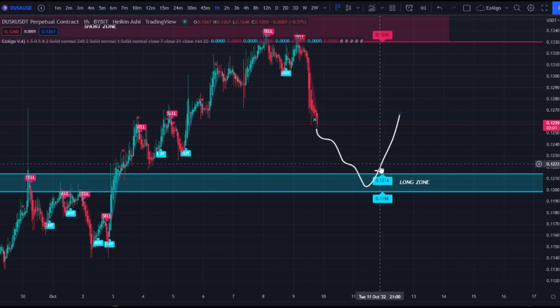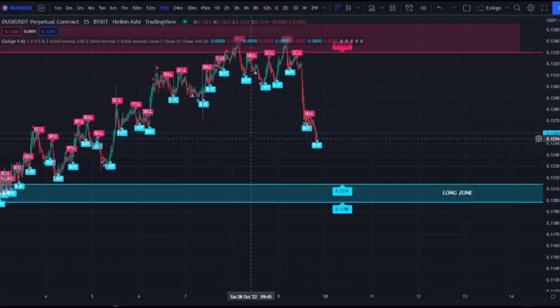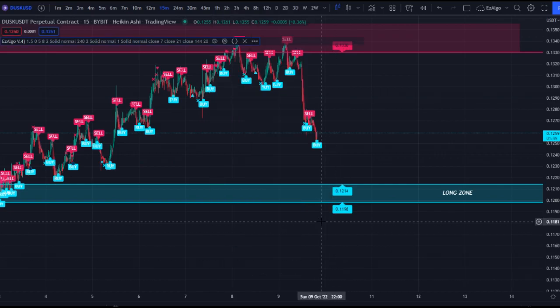And like I said, at that point, you can turn on your SR1 on a lower time frame, such as the 1 hour, or even 15-minute if you really want to pinpoint that entry. And you can use the 15-minute support or resistance levels to help you take profit.